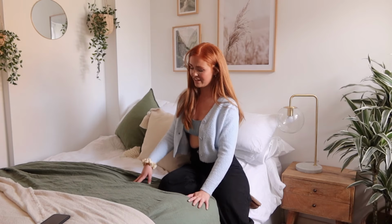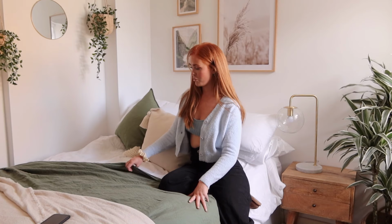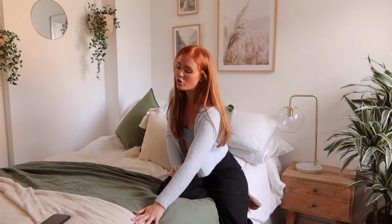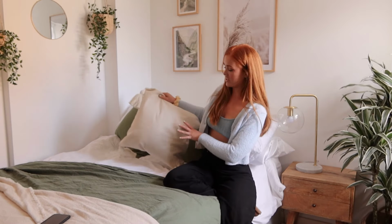It is, I think it's linen actually, so it does scrunch easily, but I quite like that whole look, and it's super thin and it just throws on how you want, and it's really big, which is what I wanted. I wanted to drape over the sides, especially as I don't have a skirt right now. I then also got this cream one. This is from Ikea, and I just thought it ties in the cushion.